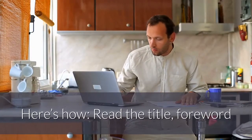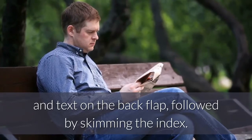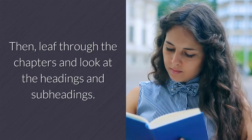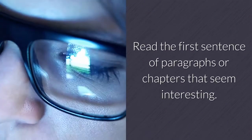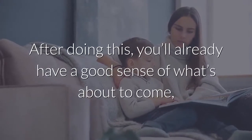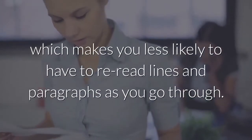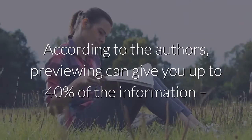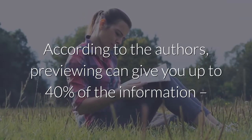Here's how. Read the title, foreword, and text on the back flap, followed by skimming the index. Then, leaf through the chapters and look at the headings and subheadings. Read the first sentence of paragraphs or chapters that seem interesting. After doing this, you'll already have a good sense of what's about to come, which makes you less likely to have to reread lines and paragraphs as you go through. According to the authors, previewing can give you up to 40% of the information, and sometimes that's all you need.